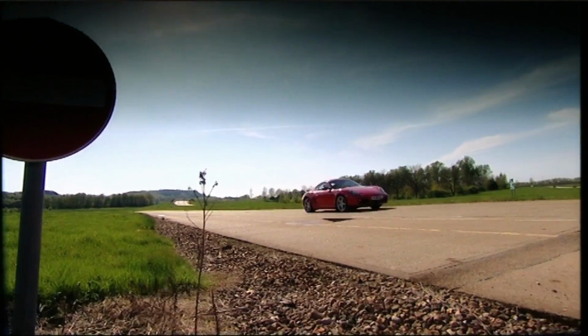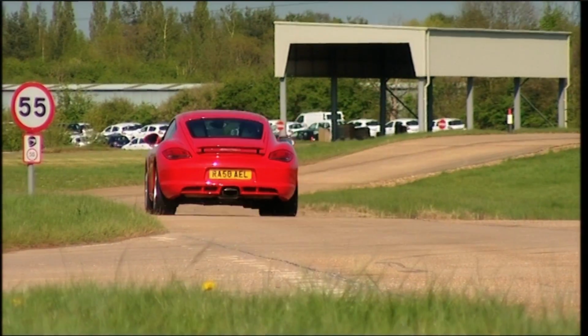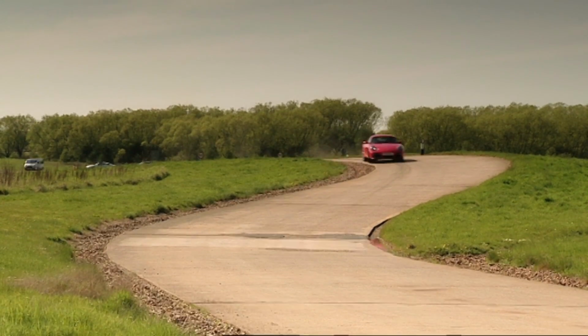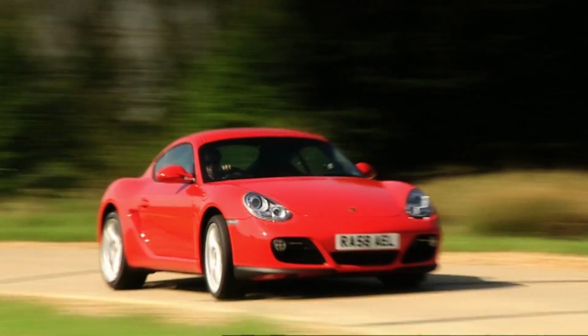I could use the manual gearbox, of course. But surprise, that's run the wrong way as well. Come on, let's get on with driving it. But is it actually faster on the track? Let's settle this with a quick one.